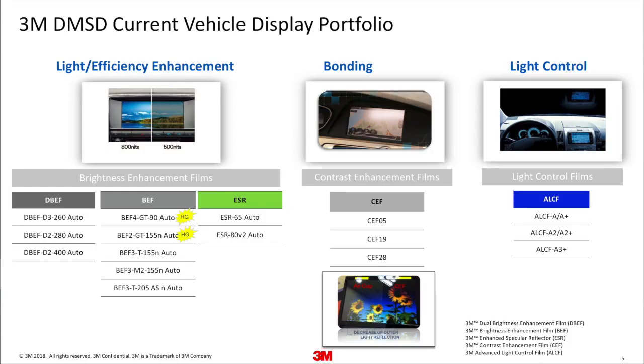Our current products fall into 5 categories. DBEF, or dual brightness enhancement film, is our reflective polarizer product, which is placed right under the absorbing polarizer of the display and recycles unwanted polarization instead of allowing it to get absorbed by the absorbing polarizer. BEF, or brightness enhancement film, is our prismatic film that acts as a recycling angle filter.